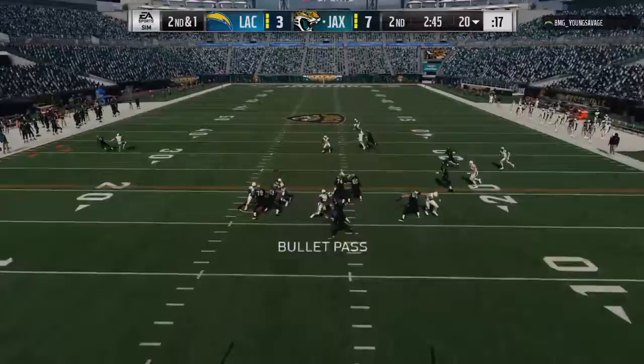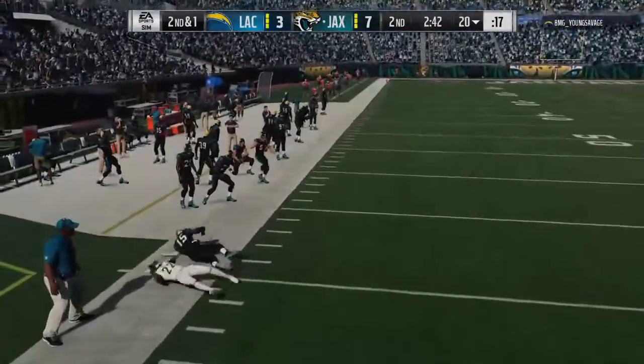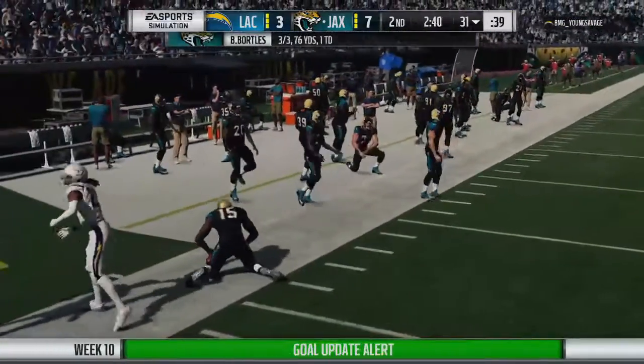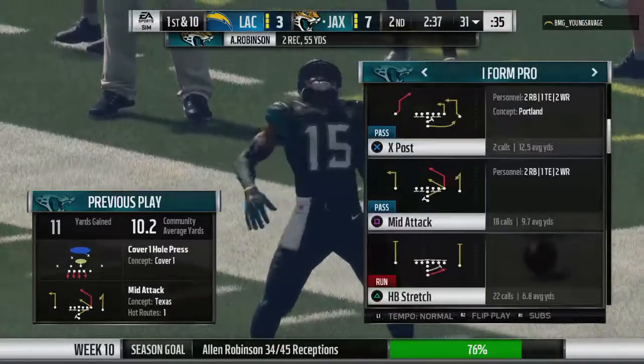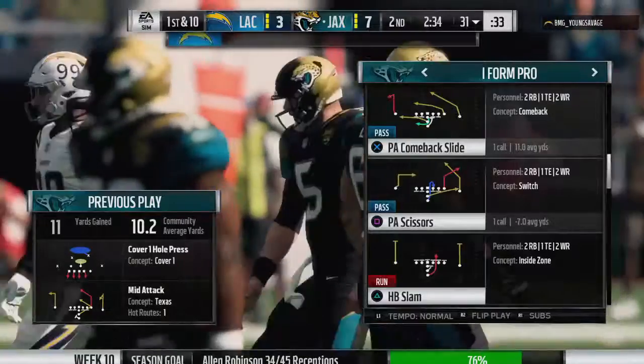Bortles to throw on second down. Throwing the out route incomplete. It's Robinson. And he's going to get this one across the 30-yard line. The Jags first down, Bortles to Robinson.